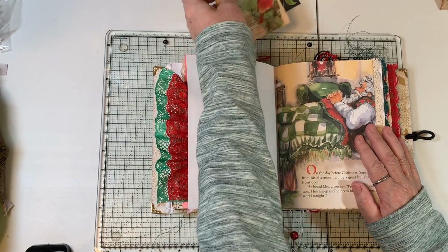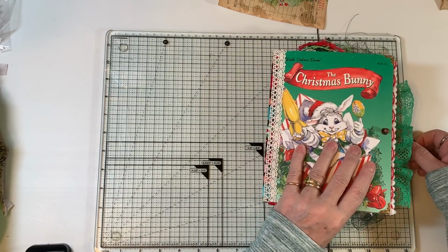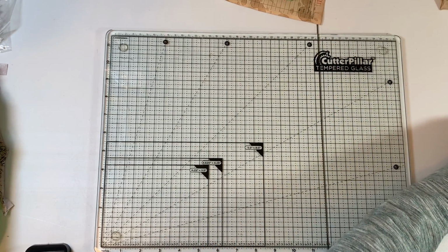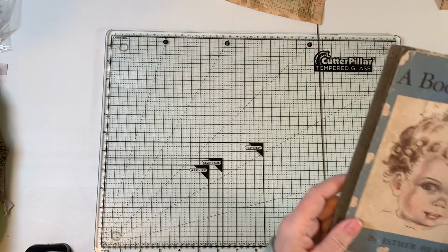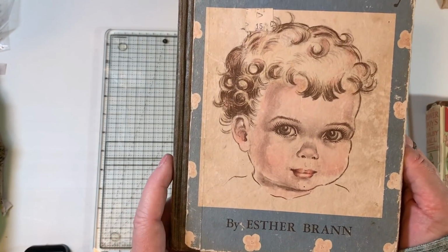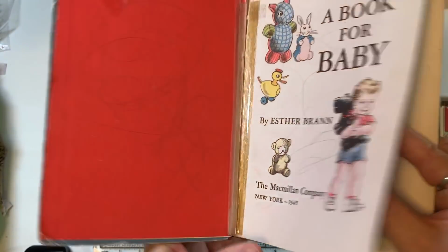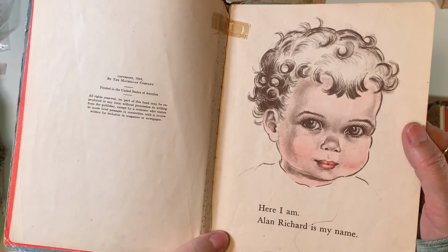But first, I thought it might be fun to show you what I got yesterday. So let's put December daily aside for a second for a quick little show and tell. We went to an antique store and I just got 2 little treasures there, but they are treasures, I think. So I got this little book for baby. Isn't that cute? It's got some pencil marks, so I've got a little work to do on it, but it's 1945 and it's just got the sweetest little pictures, and look at the old tape.